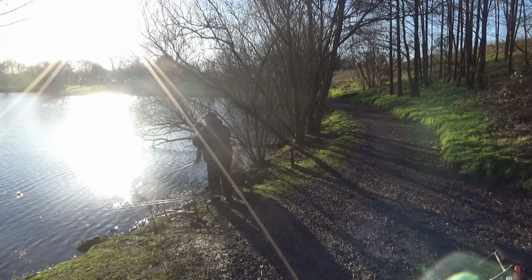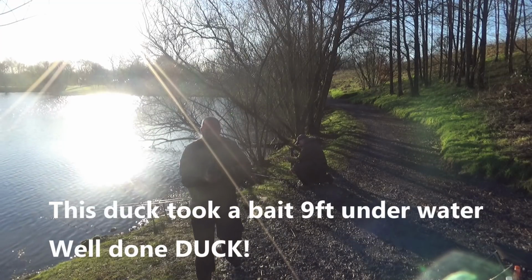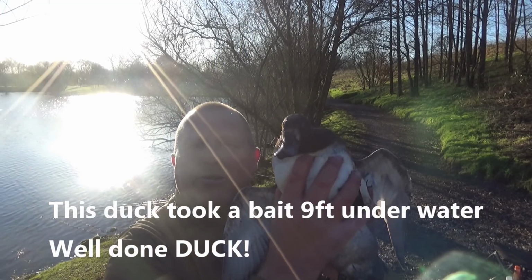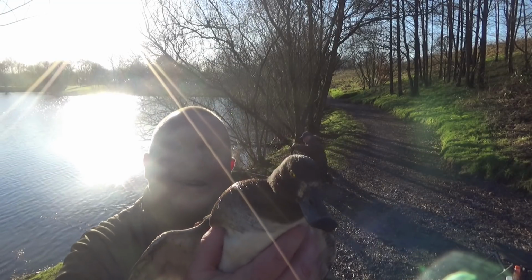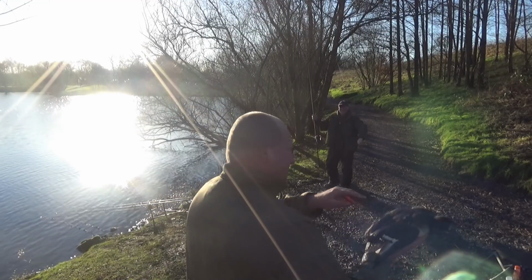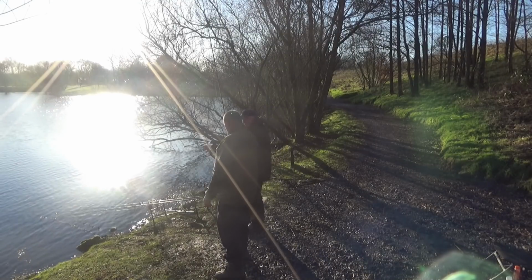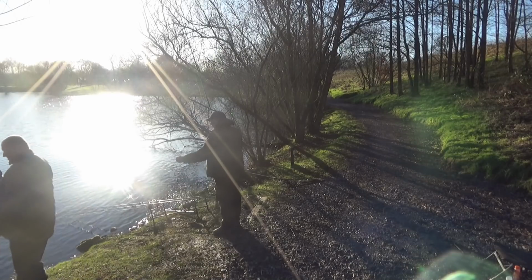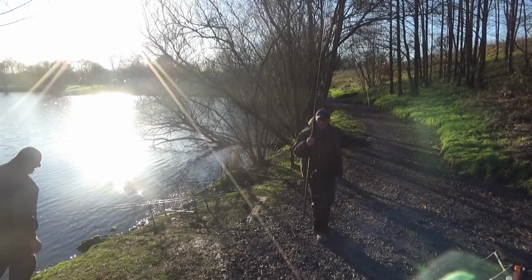It's a duck. Has it gone down on it in 9 feet of water? Remember, it's all about location, location, location. Little fella, look at him. He doesn't know whether he's in Baghdad or his dad's bag. He's got a habit of catching ducks. Bless him. That little fella. I bet he's more shocked than anything else. Yeah. He's not happy, he's not a happy bunny, is he?